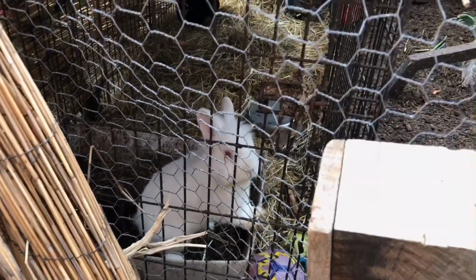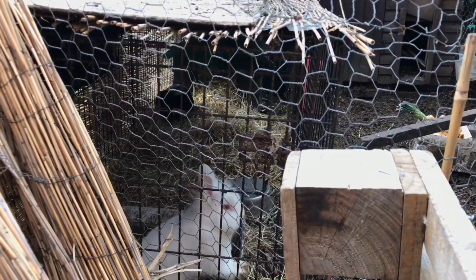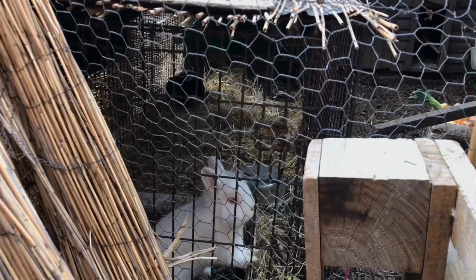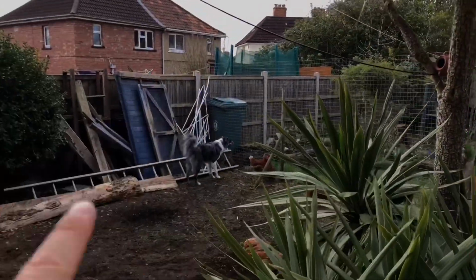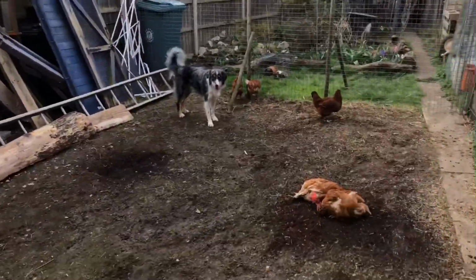Got the bunnies. There's Hazel at the back. Don't focus. And there's a little Falcon at the front. They seem to have wintered quite well in this area, so they seem to be doing alright, don't you guys? Away from the chickens, not bothering you, but nice and dry. But the plan is for the rabbits, ignore that last bit of mess that I need to sort out. It's Boston protecting his chickens.